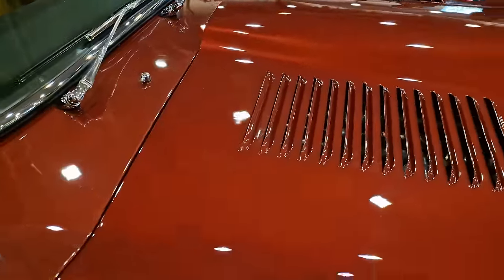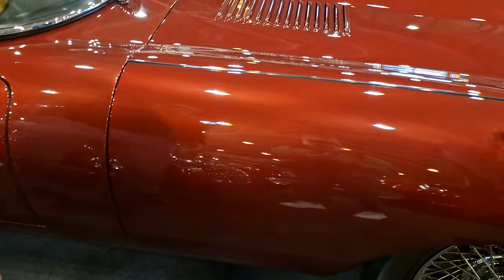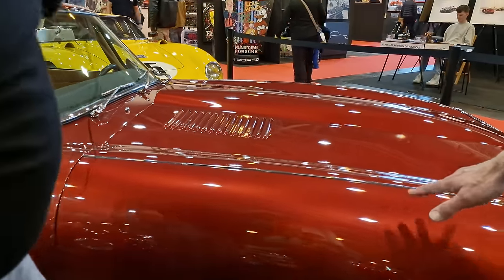This paint is popping out. Look how vibrant it is. This one has been used after the restoration. This doesn't look like maroon anymore. It looks like candy apple red.